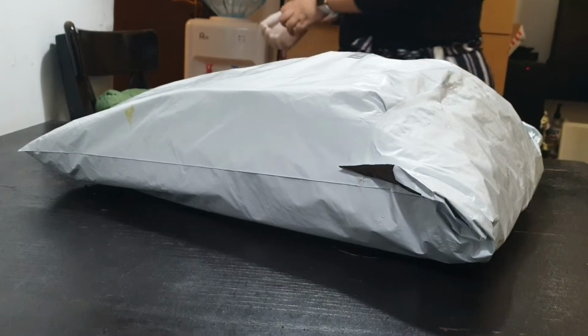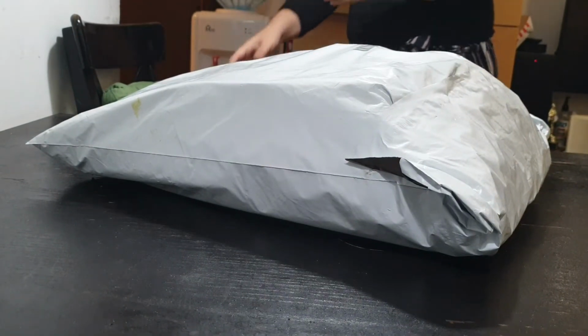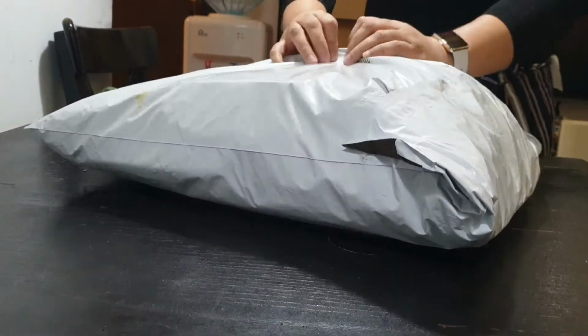I'm excited to open it because I waited for 2 weeks and finally it's here! Let's go mga ka-G! Let's open it up! I disinfect my hands first so to be sure.